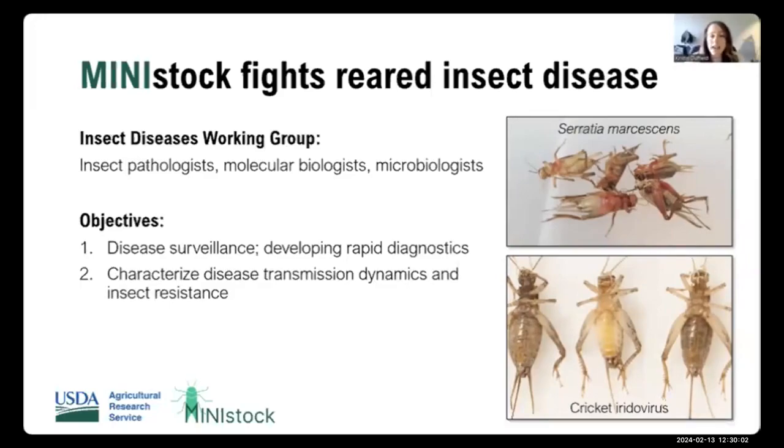Second, we are working to understand how worrisome entomopathogens are transmitted and how insects resist infection, both of which could better inform farming and breeding practices. And finally, we ultimately want to develop intervention and therapeutic strategies to protect the health of this industry. Now, this group is made of several diverse projects working across multiple species, but today I'm solely going to focus specifically on my work in reared crickets. And I first want to tell you about a recent disease surveillance project.